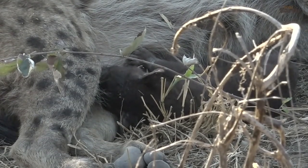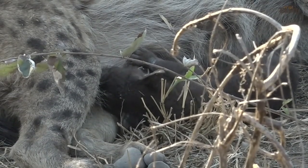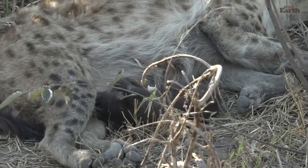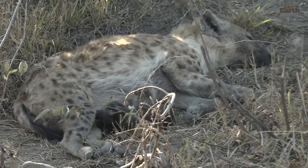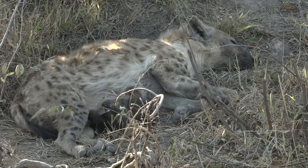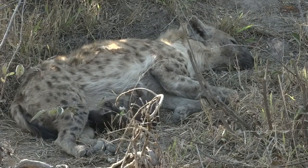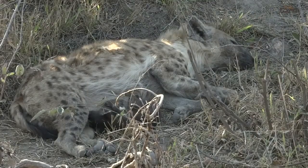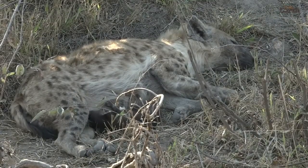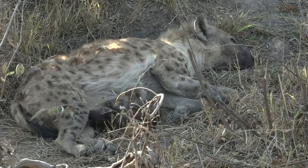And the more time you spend at a den, the more time you watch hyenas, the more you learn. I personally believe there's a lot we still have to learn about these spotted creatures. And hopefully it's going to get a little bit cooler soon. It's very hot here. And maybe some other hyenas will come around and we can get some interactions. So that's exactly why I'm going to sit tight. I'm not going anywhere, but you lot are. You'll be back with us very shortly.